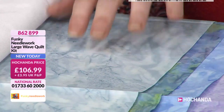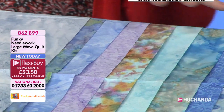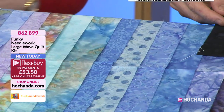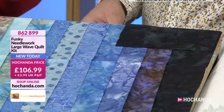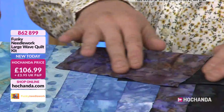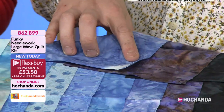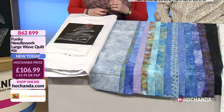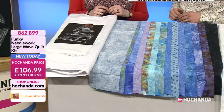These are 6-inch strips, and you get 14 different colours there. You get the full width of the fabric, which is 45 inches, and because it's batik, it's double-sided. So the dye goes all the way through, which is really great for this because you don't have to worry about which way up the rulers go. And you get the extra wide fabric, which is the white extra wide fabric, and this is 110 inches by 72. Lovely. I'm glad I got that one right. And it's a very soft but strong cotton.